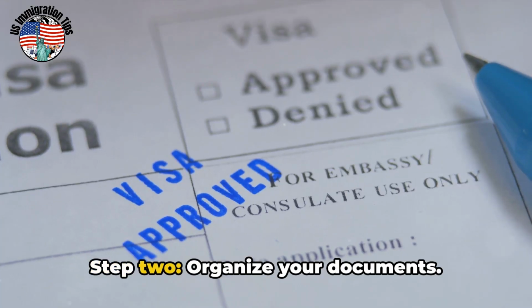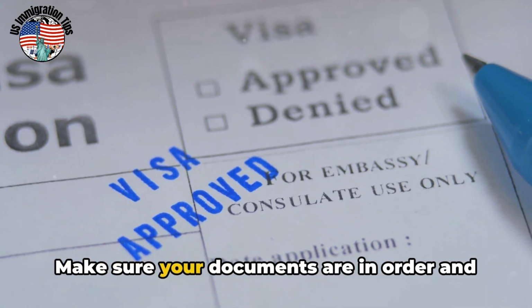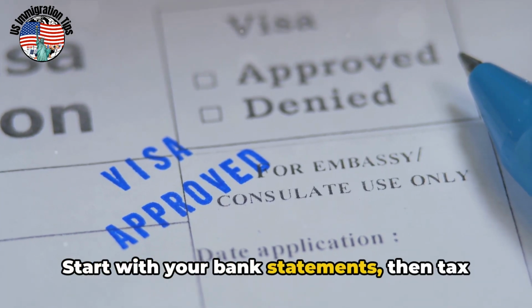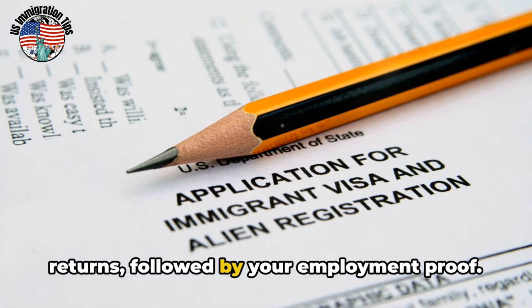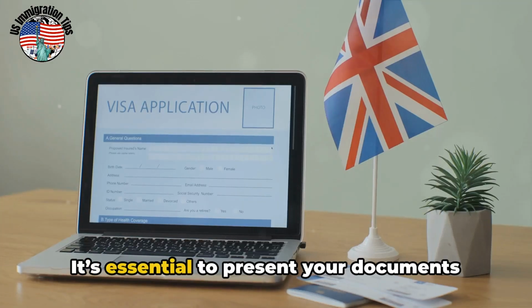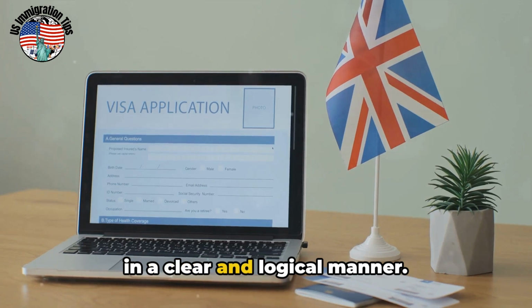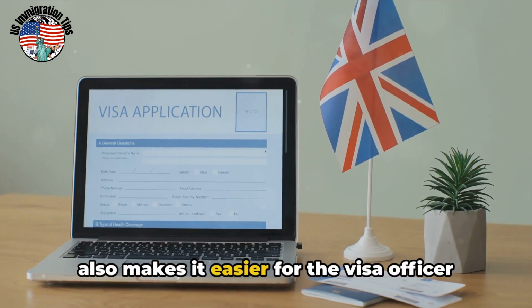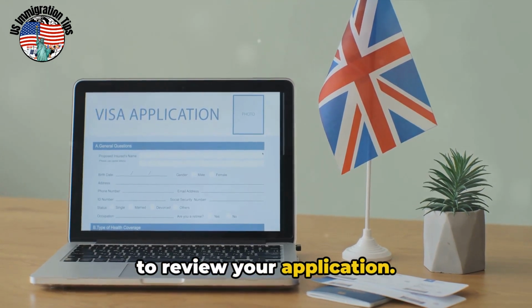Step 2. Organize your documents. Make sure your documents are in order and easy to understand. Start with your bank statements, then tax returns, followed by your employment proof. It's essential to present your documents in a clear and logical manner. This not only shows your preparedness but also makes it easier for the visa officer to review your application.